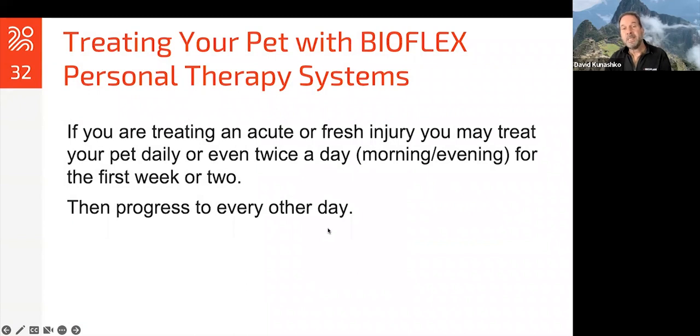So now, if you're treating an acute or fresh injury, I'd like you to treat daily. If it's something that's really acute, like a really fresh injury or something where they've just done it, you can treat twice a day, morning and evening, and then every day for a while. Eventually going to go down to once every other day. But initially, if things are really bad, once a day for sure. And you can do twice, but make sure it's spread out. And if you're doing twice a day, don't do it twice a day for weeks on end, maybe for a week or so, or until the acuteness has really leveled off. And then you can go to once a day and or every other day.